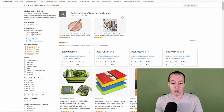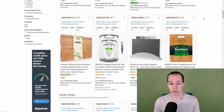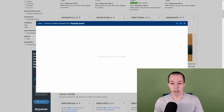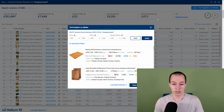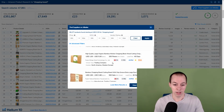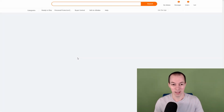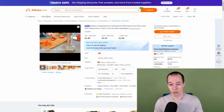But when you are ready to go to Alibaba, there's a couple of ways you can do this. You can either do it again directly from within Helium 10. So you've got the search results here. And if we bring up X-ray again, we've actually got a shortcut here. So let's say we were looking at the top seller here. All you need to do is choose find suppliers in the top right corner. And this will start to list potential suppliers of these products. And funnily enough, there's actually a supplier here using that exact product image. So you can click through to that. And that is one way you can find the suppliers. The other way is just going onto Alibaba.com and going through that.